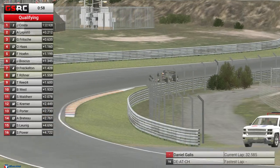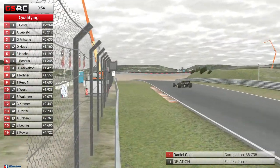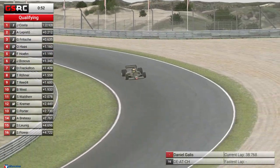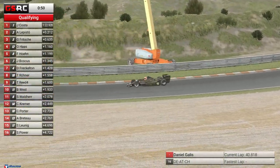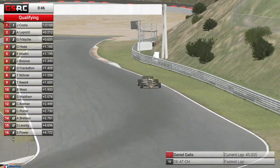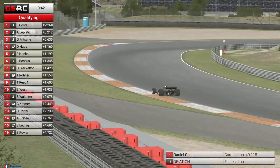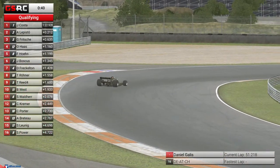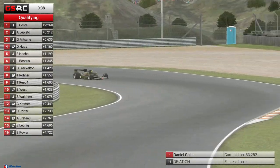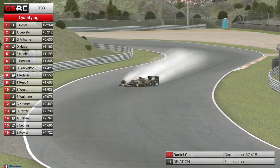As Daniel Gallus is our last driver able to set a time. No, I take that back. Ralph Freckleton looks like he's on his second lap, so he's the only other one that we're going to see complete our qualifying, as we watch Daniel up and around Shivlock and then down into Masters. And Daniel Gallus should be able to make it around in time. About 40 seconds left. I think he'll have enough to be able to complete this. Not unless he spins it.